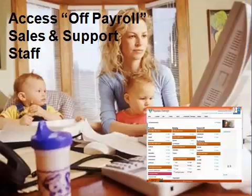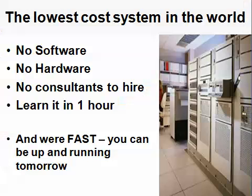But for today, on this first video, let's talk about the lowest cost paperless system in the world. Now, why is it so low in cost? Because there's no software, no hardware, no consultants to hire, and your staff will be able to learn exactly how to use it in just about an hour. We're so fast at setting this up, you can be paperless overnight.